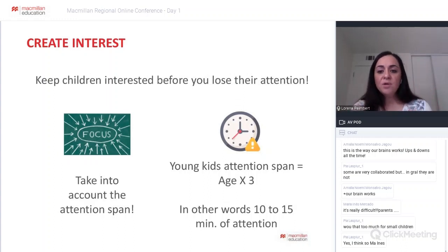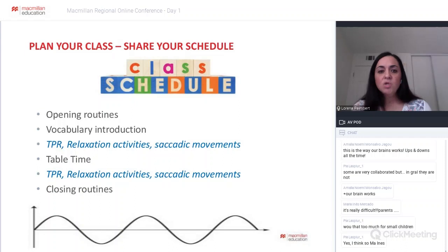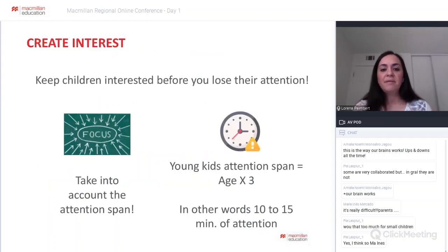Also, if you're going to be introducing vocabulary, you don't have to introduce all of the vocabulary words in one day. For example, if you have to introduce 10 vocabulary words, just introduce 5. And the next day, you introduce the next 5. And the next day, maybe you're going to review all of them, okay? So split vocabulary words, okay? Because that requires a lot of attention and children get tired with that heavy learning period, okay?